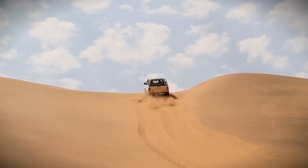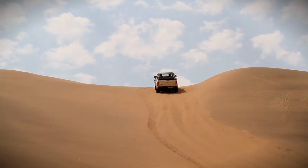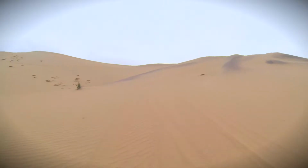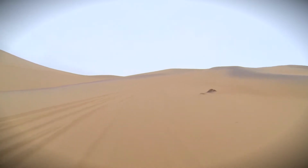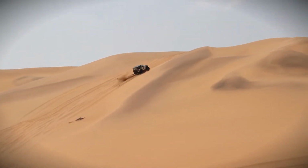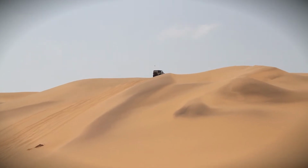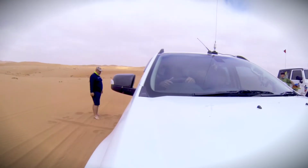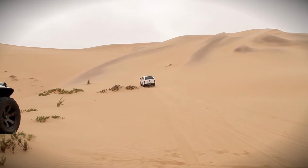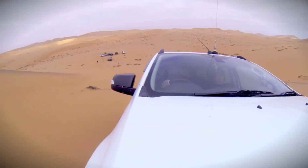With that out of the way, it was time to tackle the Namib for some big boy sand play. Werner shows the drivers the line for this obstacle. It is just a straightforward drive up a pile of sand and then over the top. Easy, right? Martin and Sinette are up first. They make it look easy and have plenty of momentum.